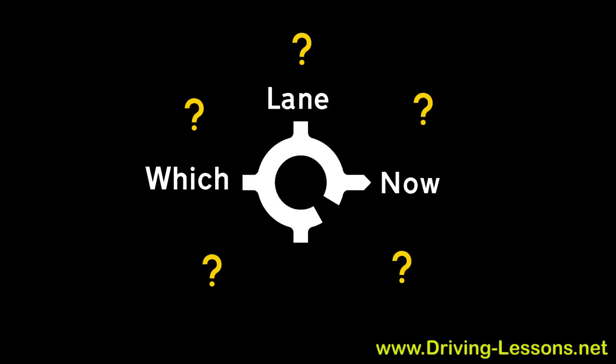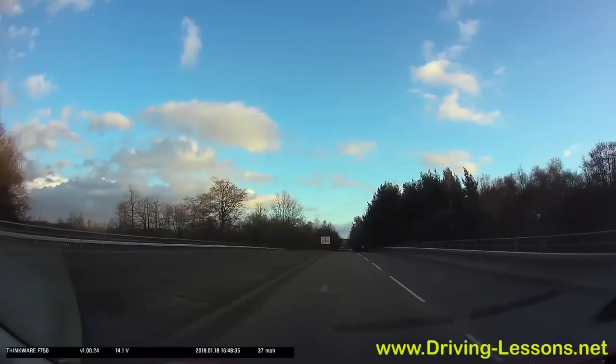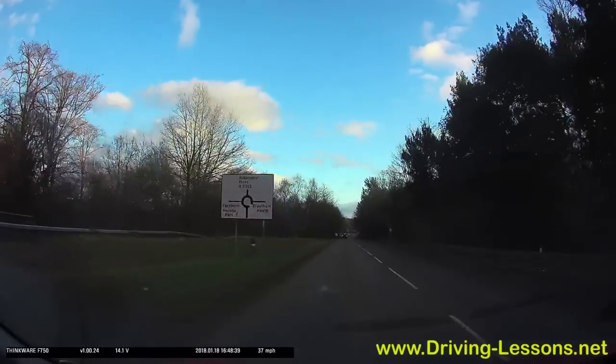This video will help you choose the correct lane on the approach to roundabouts. Choosing your lane early will maximise the time you have to judge traffic when you get to the roundabout. Start planning as soon as you see the sign.